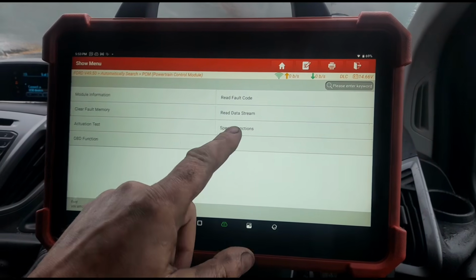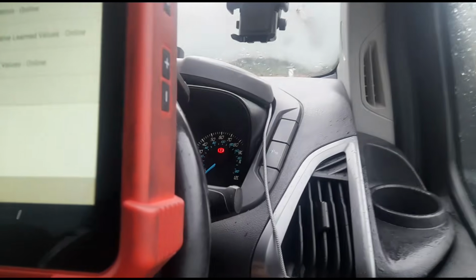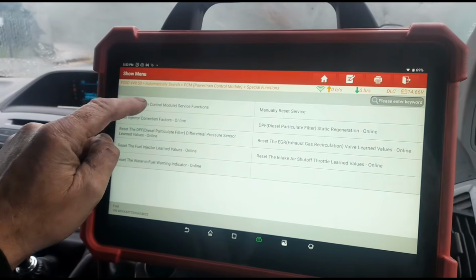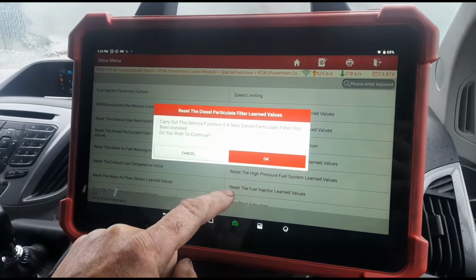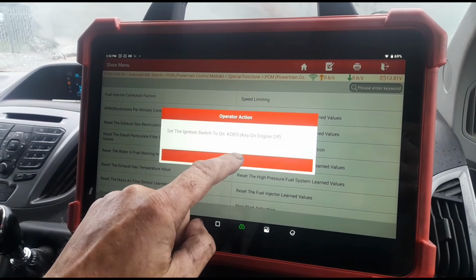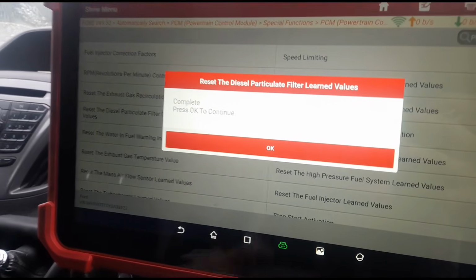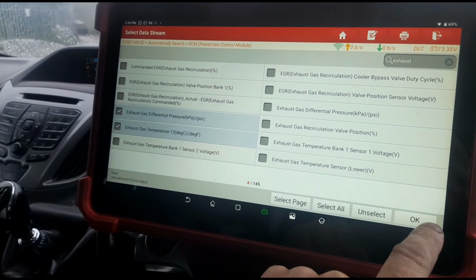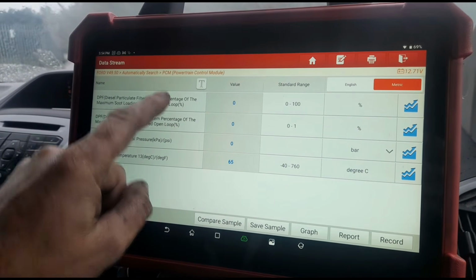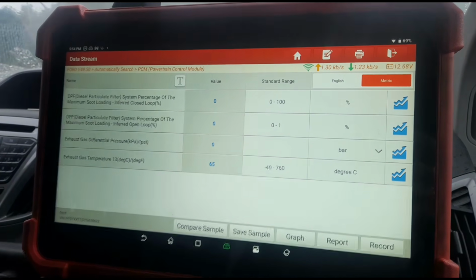Okay, now coming out of the live data, I'm going to have to go to special functions, and to do this I'm going to have to turn the ignition engine off, ignition on, and we'll go to power control modules, particle filter learned values. Going to reset that. So now that's complete, and then come back to the data stream again. I'm going to pick a few items that I want to look at. So the temperature of the exhaust and temperature differential pressure.